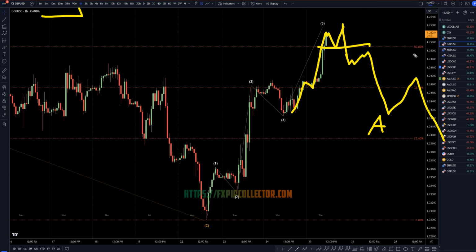We have to keep in mind that next week is interest rate news for the US dollar, May 1st, and that is definitely a big news event. It seems to me like next week's news event is likely to cause the end of a wave B or a wave 2 for the continuation of the uptrend, for either a wave C or a wave 3, just like I was explaining on the higher time frames.